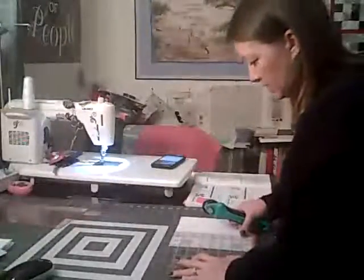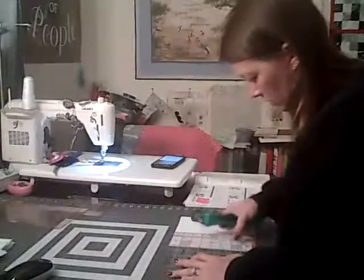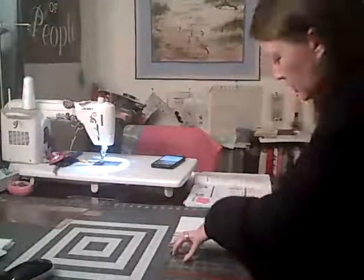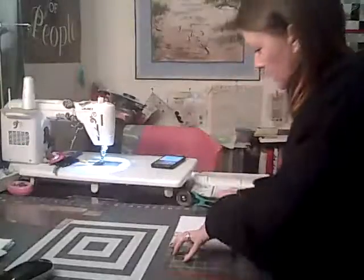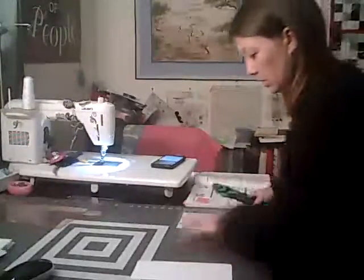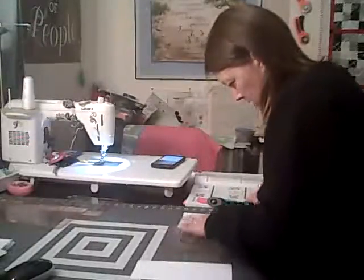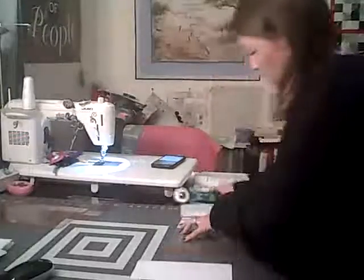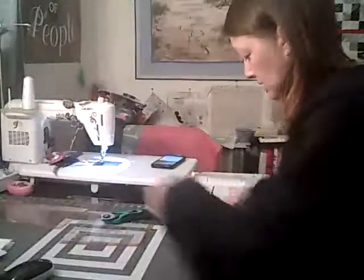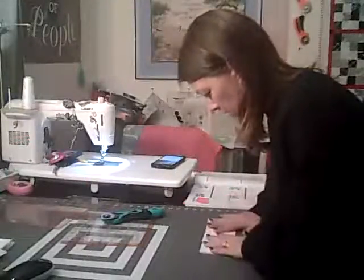3 1/8. It's the first notch after the 3. So 1, 2, 3, and then that first notch, which is a dash mark on most rulers. So I need how many? I need 8. So let's get 1, 2, 3 maybe out of that. I don't know. We'll see right now. Let's see how many we'll get. Stack this up. We're going to get 4 at a time this way.